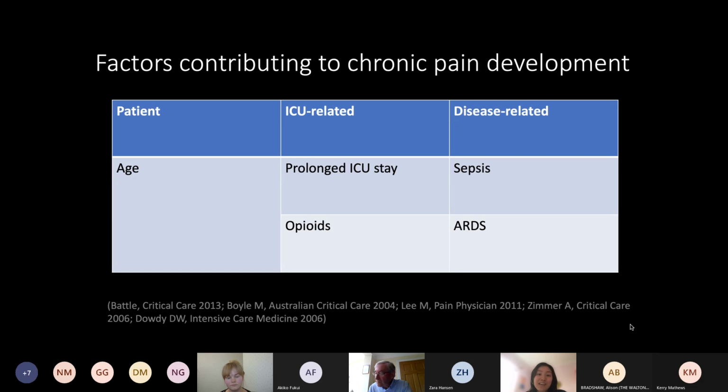Then there are ICU-related factors. A prolonged ICU stay is associated with an increased risk. And that does make sense if we think about it, because a longer ICU stay is associated with a greater severity or complexity of illness. No one stays in the ICU because they want to. And it's also associated with a longer period of immobilization, and we know that that can lead to muscle atrophy, so that's muscle wasting, and that can cause musculoskeletal pain and conditions later on.